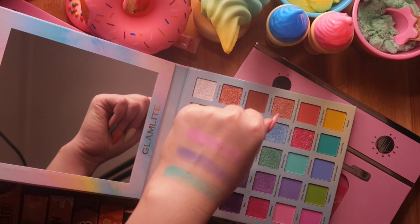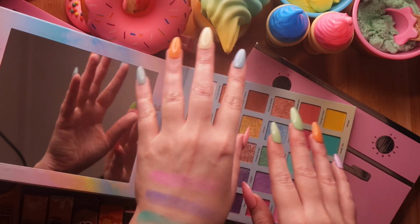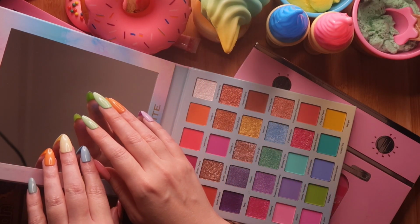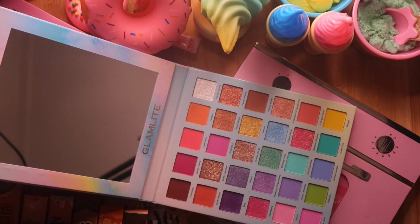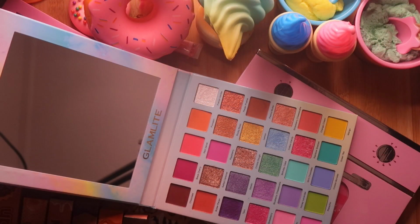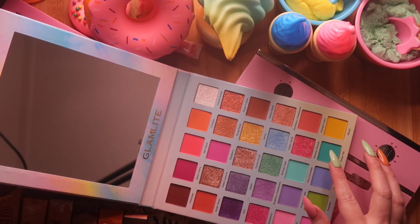Pastels, and honestly, I haven't met a pastel that isn't a little harder to swatch. So don't judge it too harshly. This color, Rainbow Sherbet, is mottled.